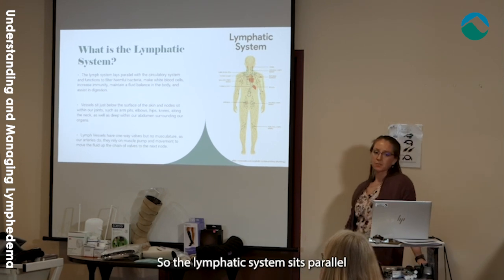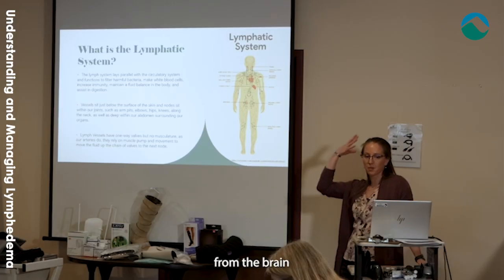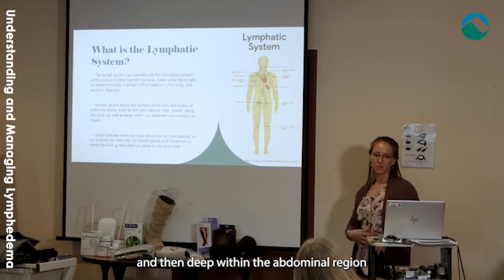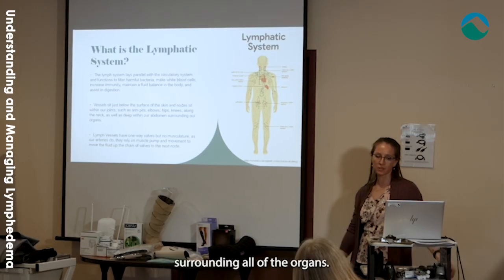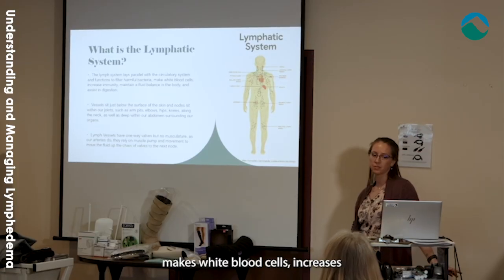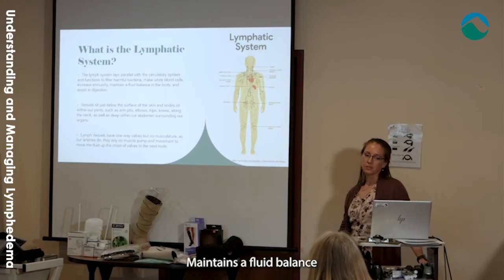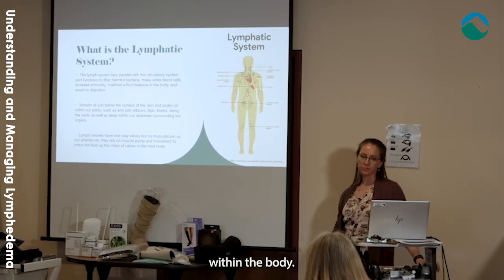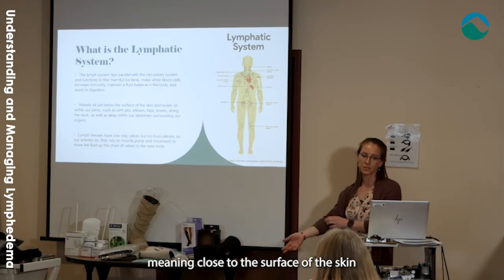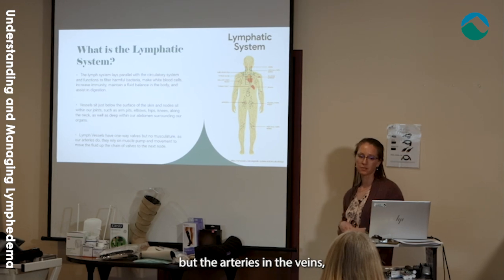So the lymphatic system sits parallel with the circulatory system throughout the entire body, from the brain through the extremities and then deep within the abdominal region surrounding all of the organs. Its job is to filter bacteria, make white blood cells, increase immunity, assist in digestion, and maintain a fluid balance within the body. The vessels are superficial, meaning close to the surface of the skin, as well as deep. They run along the capillaries with the arteries and the veins.